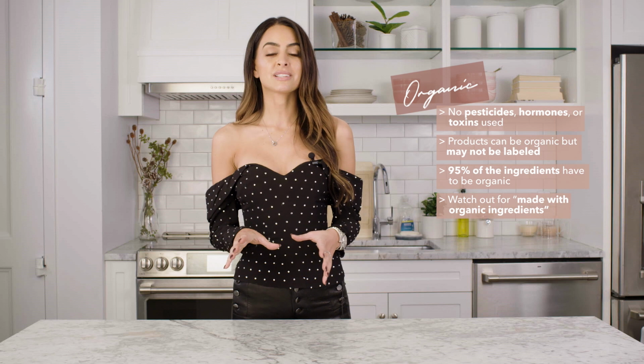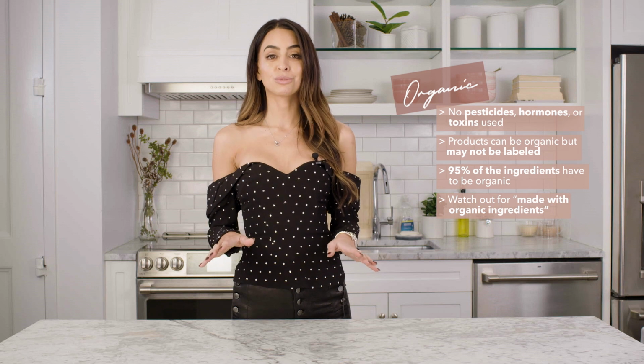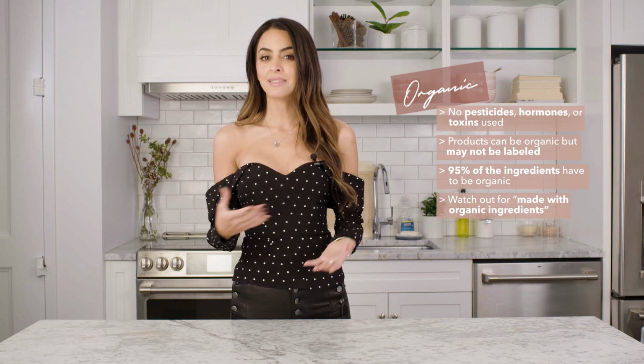And lastly, the one thing you don't want to fall for is if it says made with organic ingredients. I know we're talking about skincare and beauty right now, but this is true for food too. All that means is that one or a few of the ingredients is organic. It does not mean that the majority is. So don't be fooled. It's just a way to trick you into buying it. It's a good marketing hack to get you to spend more money.